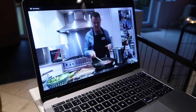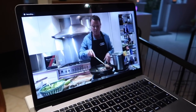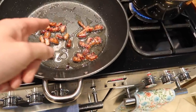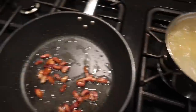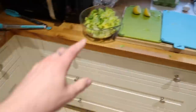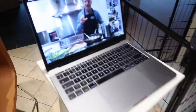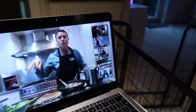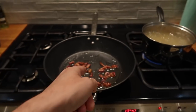So a long way into the night, you can see Mr. Theo Randall, Michelin star chef, in my kitchen. That is insane. And I'm halfway through, I've got my pancetta on, I've got my spaghetti on, I've got my wine on. I've had quite a few glasses of this already, this is going well. And I'm making my salad and stuff, so yeah. This is actually pretty cool. I mean, what Audi UK have pulled together here is unbelievable. I mean, look, that's just insane. What a legend. We've got loads of the other guys here on the left there as well. Right, I'll show you the finished product when it's ready.